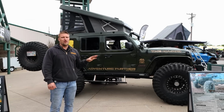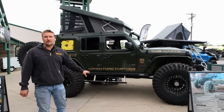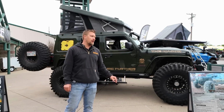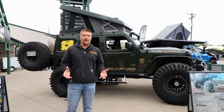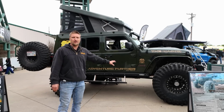So the Ursa Minor, working with them to come up with this platform on our Jeep, turned out amazing. Once again, the Rockslide Engineering steps, like I talked about. We wrapped it again with the 43-inch tires, same as this Jeep over here. We did the same exact axles over here, because once you do one thing right, you might as well do the rest of it right. So we copied our design with everything from this rig and put it on this one.